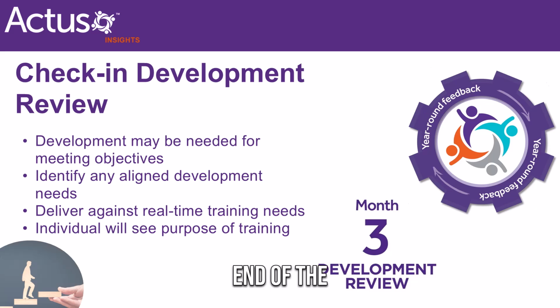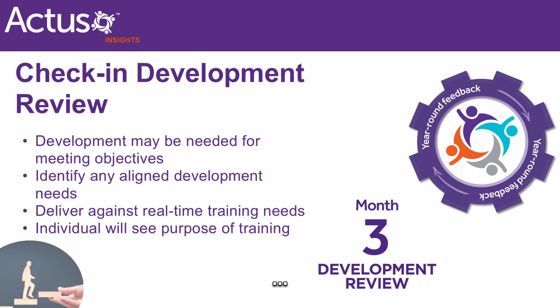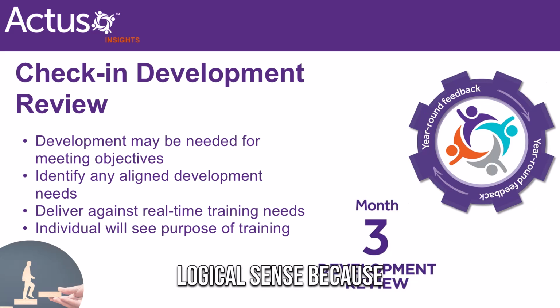But at the end of the first quarter, it makes an awful lot of sense to have a check-in or a one-to-one that's specifically talking about development. Now, this might seem different from what you're used to because traditional once-yearly appraisals talk about development at the end of the year. But if you think about it, that doesn't make logical sense because development, certainly when we're investing in training within a business, should be helping people to perform within that business year.